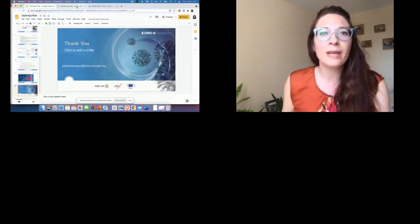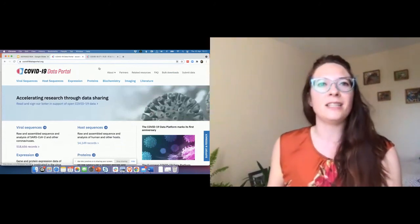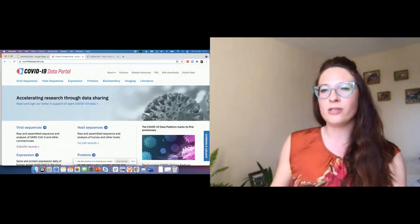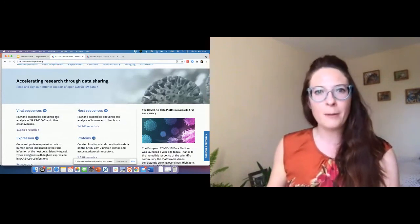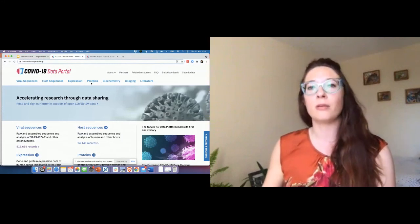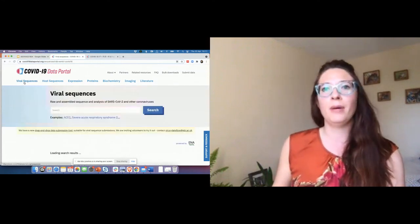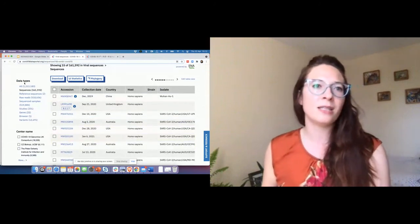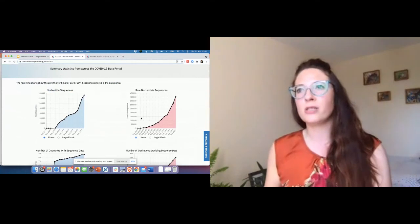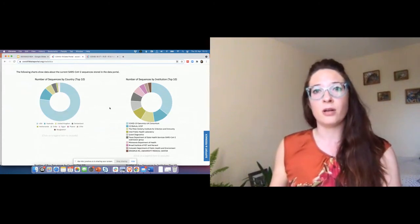I thought I'm just going to quickly show you what the data portal looks like. So when you arrive at the data portal, you see the landing page. As I mentioned before, just last week we had our anniversary, so you can read everything about the history of the portal here. You can see that it is divided up into different data type groups. So you can, for example, look at protein structures or viral sequences. And here you can see the list of sequences and different data types. You can, for example, have a look at the statistics if you're interested in seeing who is depositing data, where it comes from, which countries, etc.